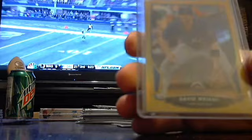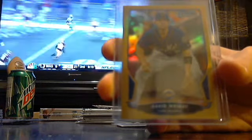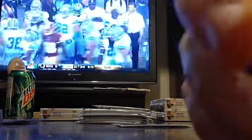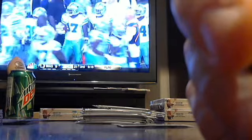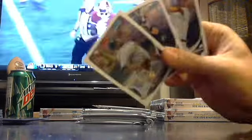Going to the David Wright and the Mets. New York Mets, gold, David Wright, out of 50. Number 45 of 50, David Wright, gold. Three base.